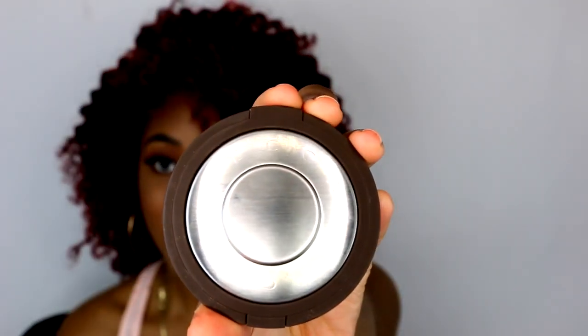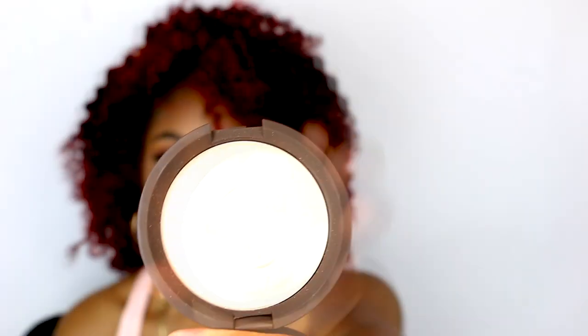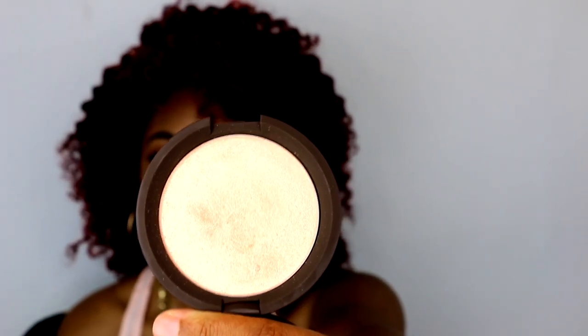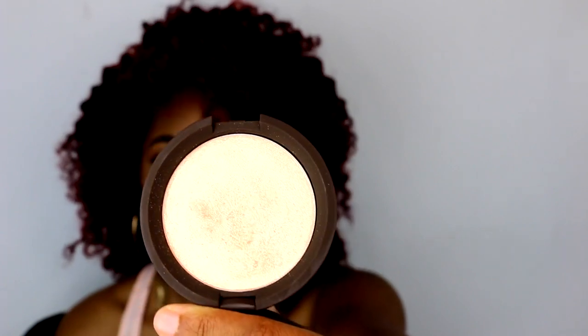And it is the Becca and Jaclyn Hill Champagne Pop Highlighter. This is what it looks like right here. It's basically a gold champagne color, with a little bit of a rosy tone, but it still has that gold highlight. And I absolutely love this. I feel like this is a highlight that will work on all types of skin tones, from light to dark. It's just a great highlight. You can see it on my face right now. That's the highlight that I'm wearing on the tip of my nose, my cheekbones, everything.